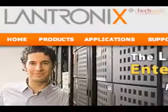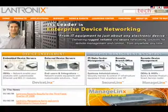I'm here with Lantronix. You may know Lantronix over the years. They've made everything from terminal servers to print servers, coined the term device servers. They've made switches, all kinds of networking equipment, and they are here at Interop showing Managed Links. Tell us what Managed Links is.